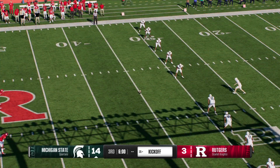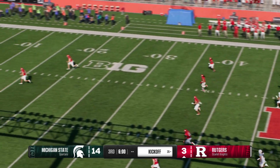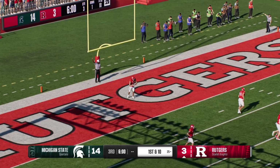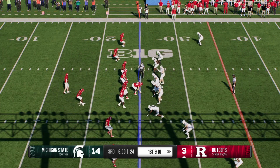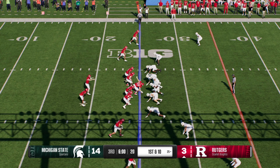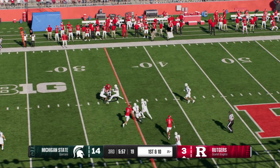Looks as if we're set to crank it up here in the second half. And no chance at a return here. They'll start this drive at their own 25. And the Rutgers offense heads back onto the field, down 2 possessions to start this third quarter. They'd love to build some early momentum.